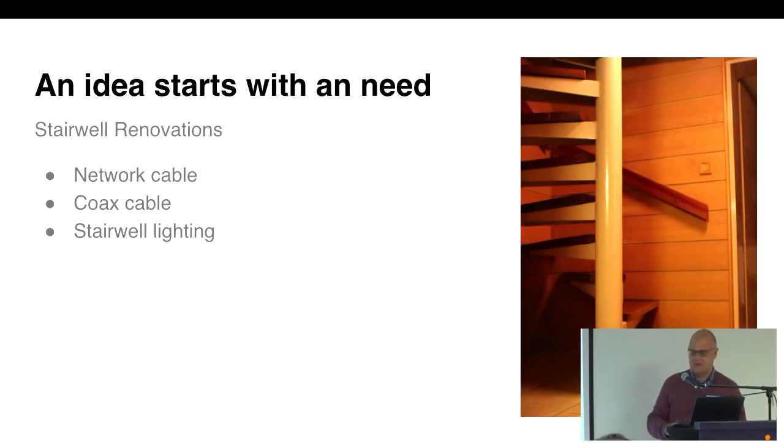Where it all started was that our stairwell was quite steep, but it was also in the 1970s style, and we wanted to change this. So we got the idea of taking out all the wood panelling, but because of the size of the stairs, we still needed to have at least plasterboard at the back. Then one idea starts with another idea, and I decided this would be a great opportunity to put in some network cable. Obviously, it was my idea. The network cable down the stairwell, and also some coax for the satellite.